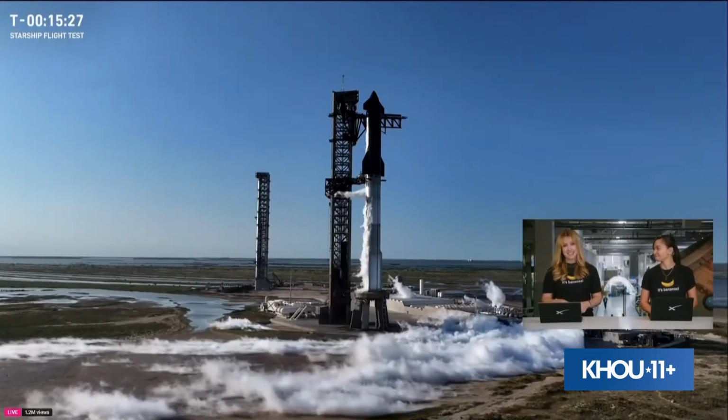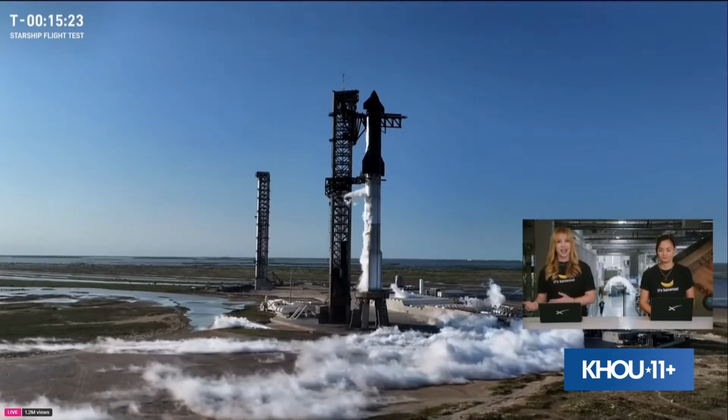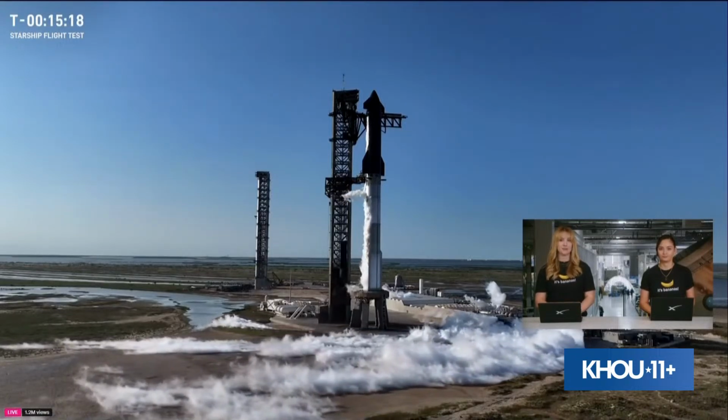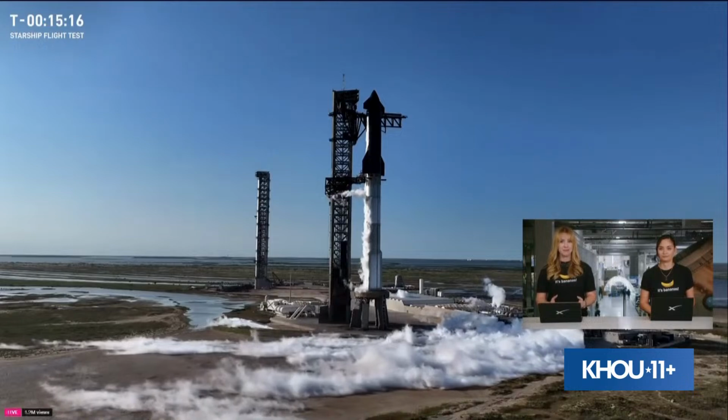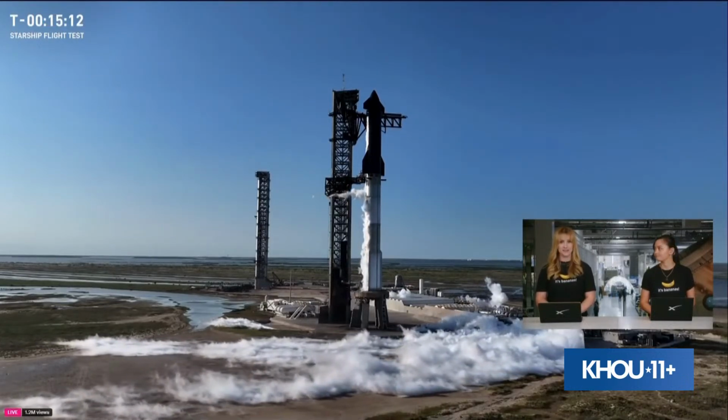Now, for today's test, just like Flight 5, we're only going to catch if everything on the booster and the tower checks out after launch. As always, we accept no compromises when it comes to the safety of the public and our team. And so to that end, the area around the pad and the flight path are cleared in advance.